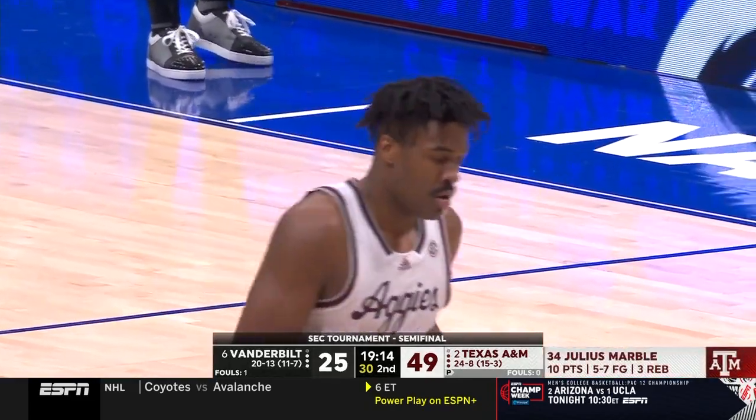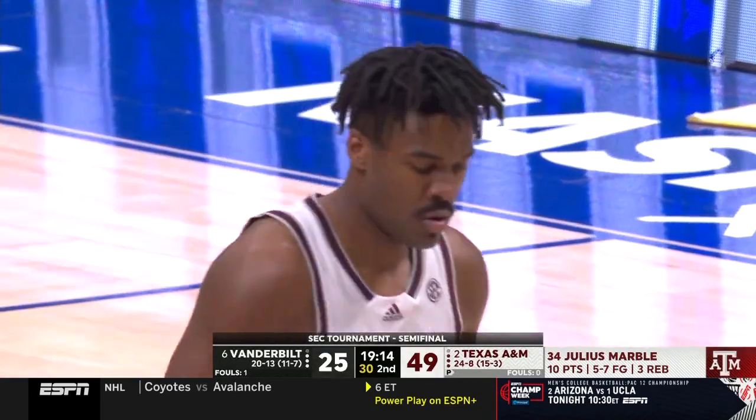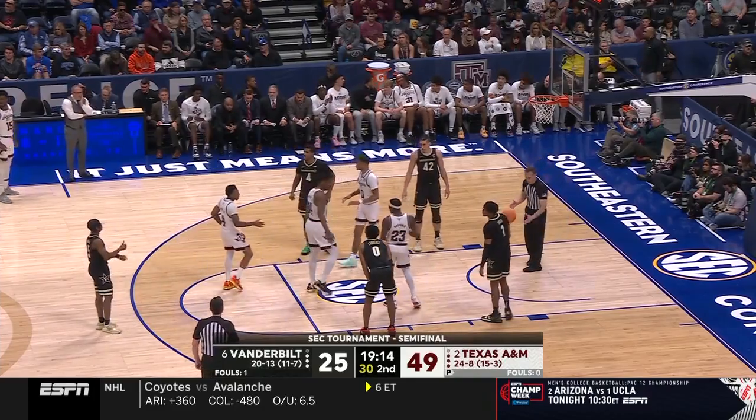They can't understand how important this game is for Vanderbilt. Yes. You know, A&M's in. They know that. They're going to be a pretty high seed. Vanderbilt wins today, and it changes. Joe Lunardi said, if they win this game, I'll put them in, and then we'll wait to see what happens around the country.